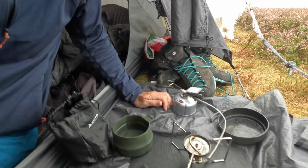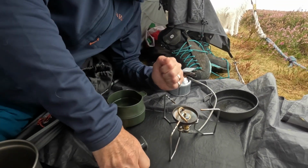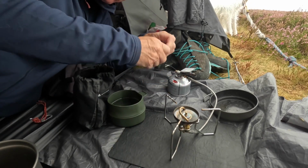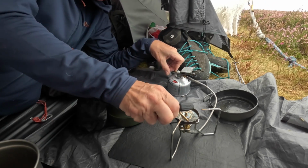So keep an eye out on my stove playlist, because I'm going to get some use out of this stove, and then I'm going to be doing a full review on it, what comes in the package, the fuel options for it.